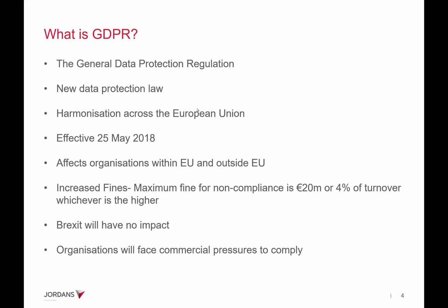But I suppose you compare that with, say, a 1 billion euro turnover company in the UK at the moment, the maximum fine that it can currently suffer is £500,000. So you can see, therefore, that organisations and companies are going to have to take data protection legislation and compliance with data protection legislation much more seriously going forward.